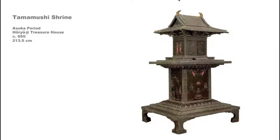The only surviving examples of painting from the Asuka period are on the famous Tamamushi Shrine. The shrine is constructed as a model of a kondo, or temple treasure house, that's set on a rectangular pedestal. The 4 panels of the pedestal are painted with images of bodhisattvas and guardian kings. The shrine is made of cypress and camphor wood, and the edges of the pedestal are bound with metal strips pierced with ornamental openwork patterns.